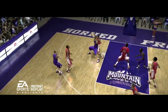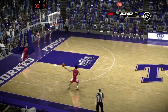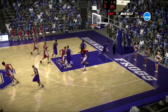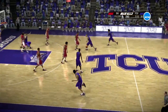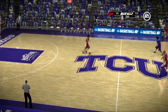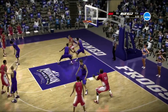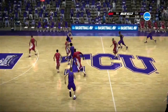TCU have gotten themselves into a bit of a rhythm on offense, Dick. They're really on a nice run right here. One on the shot clock. In the paint. Leans in. And he scores it off the glass. Picks off the lazy pass. Opportunity coming up.